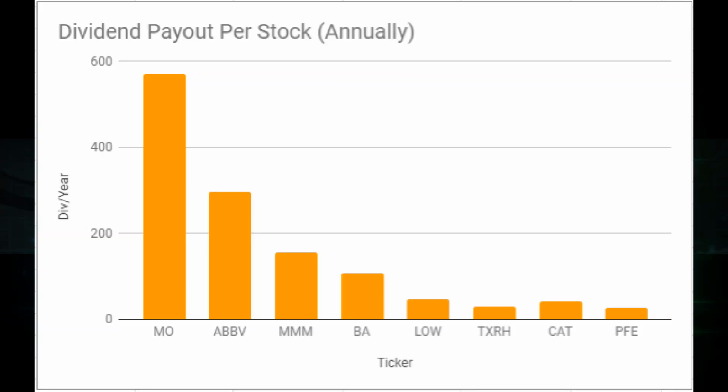So here's a breakdown of each position in the portfolio and how much they contribute from their dividends to make up this $100 per month. Altria is by far my biggest contributor, but that's because of the extreme value it's at right now and how much of it I bought. However, I believe over the long term, this will still remain a top contributor, but other positions may bypass it in terms of dividend income.